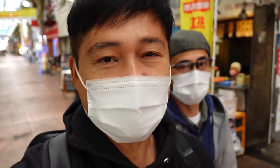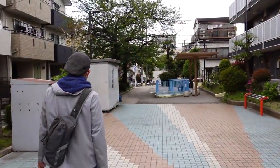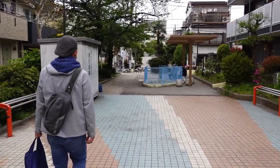By the way, we found a little park here off to the side of the arcade, and that's where we're gonna eat the food. Tempura is one of my favorite foods of all time. Yes, I love tempura. Actually, my whole family does.